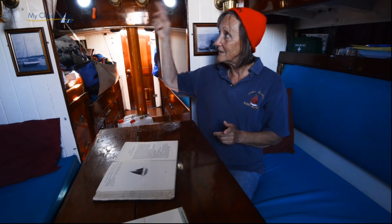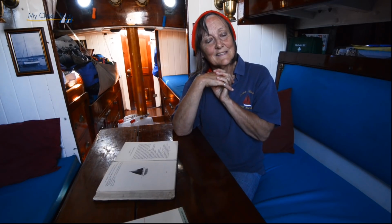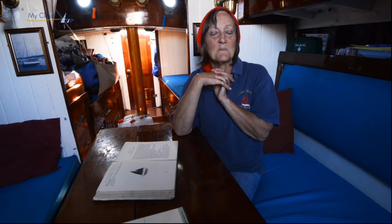So which bit of it is magical for you? Waking up on board is amazing, or in the evening when we've got the Primus lamps lit and you've got that soft glow that's enough to sit and drink a glass of wine by and chatter, but not terribly good for actually reading, so you end up just sitting around nattering and just relaxing, which is absolutely wonderful.